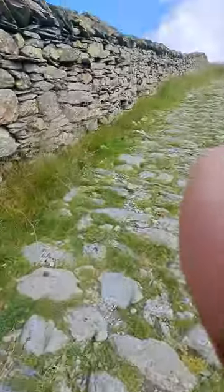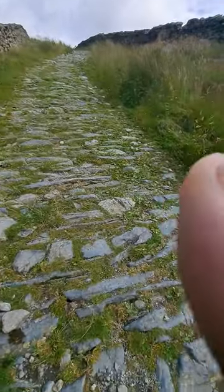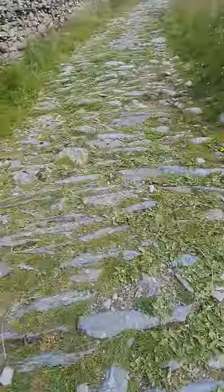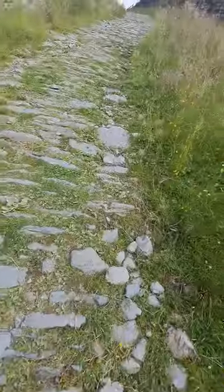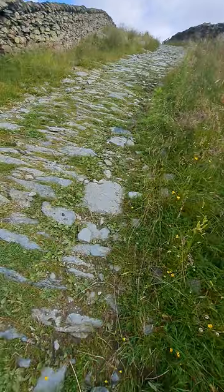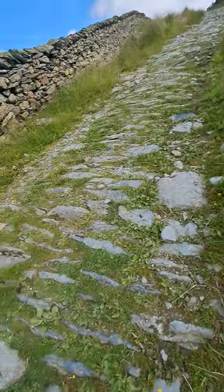Don't take straight paths for granted, guys. There's only so many of them. So that you can really focus on these going uphill parts or contour parts.